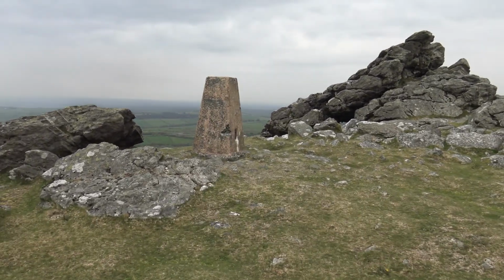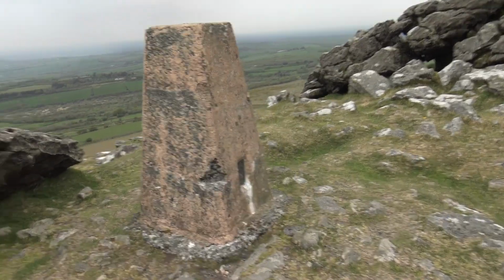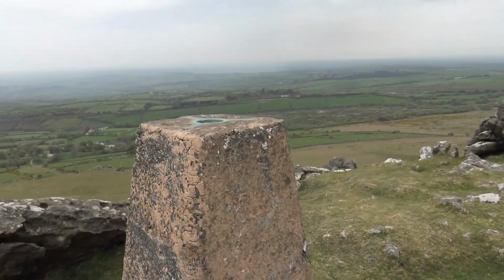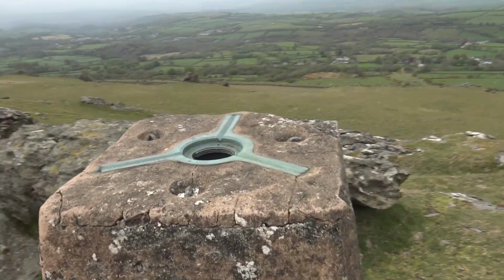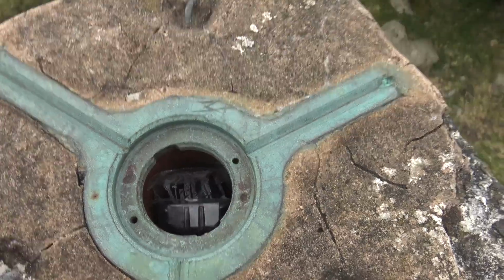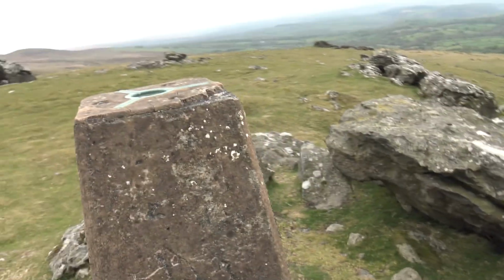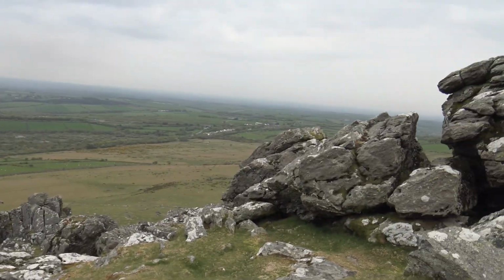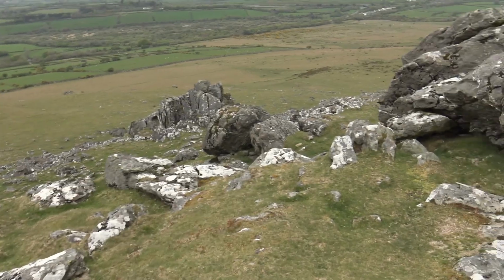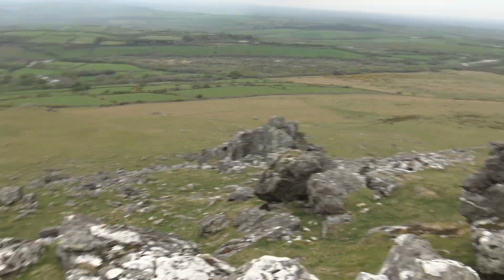Probably the big one, I imagine. This is a trig point. Is it trigonometry point or just trig? I don't know. Someone's litter is glittering. That's not cool. I hate litter as well. Okay, so there's ones we didn't visit.